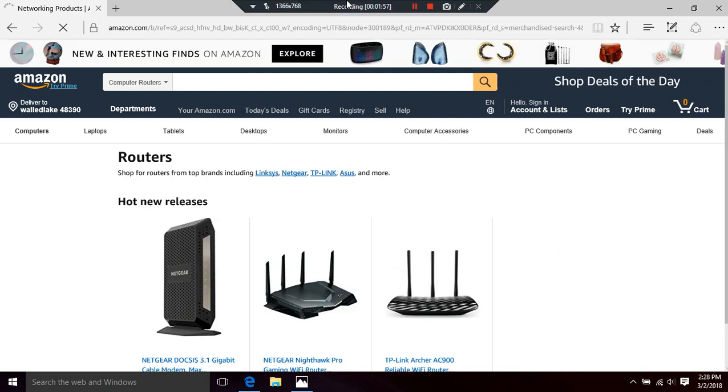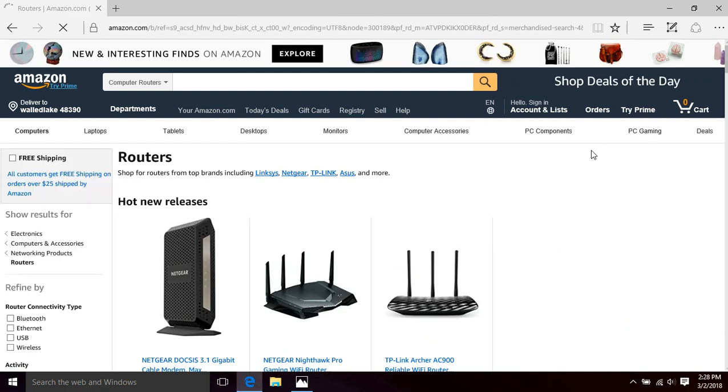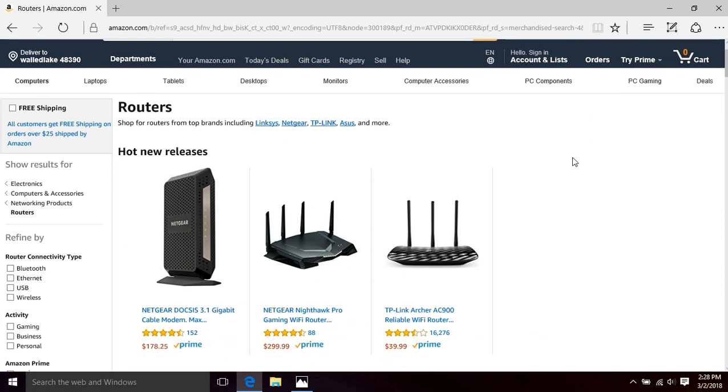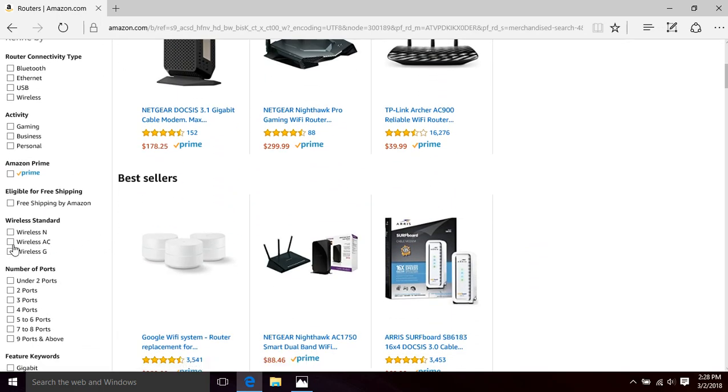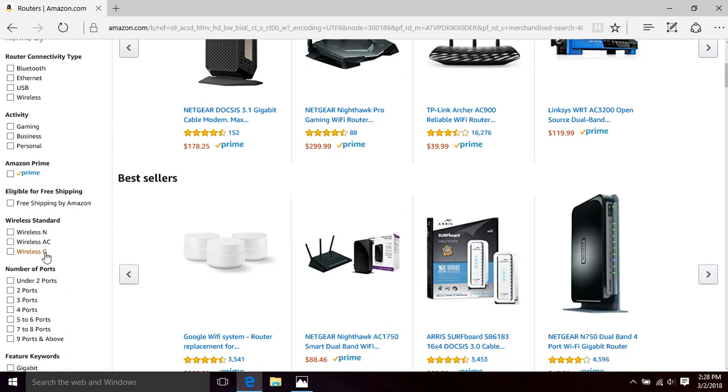I'm actually on a really budget laptop right now, like a $200 Asus laptop. So everything's kind of slow for me right now. But anyways, I would go to the routers link and I would go down here to wireless AC. And the reason I would do that is, well, wireless G is kind of outdated. I wouldn't buy a wireless G only router. I don't even know if they have them. I'm not even going to look, but wireless N was recently kind of the latest and greatest.